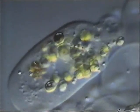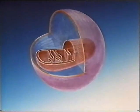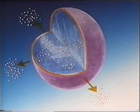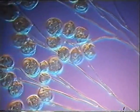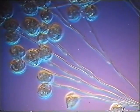Lysosomes also help to recycle a cell's worn or damaged parts. As a worn-out organelle is digested in the lysosome, its building block molecules are returned to the cytosol. Many of these building blocks, whether acquired from the digestion of food molecules or by recycling of worn-out parts, are used to supply the cell with energy.